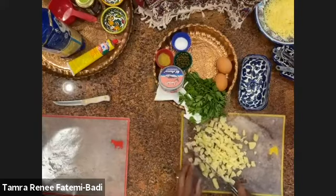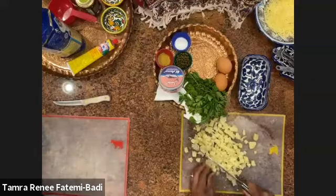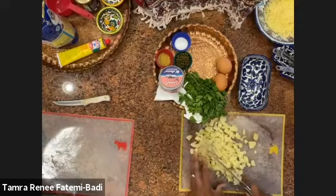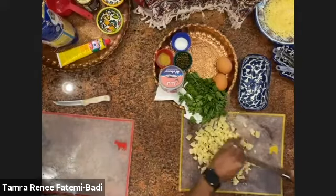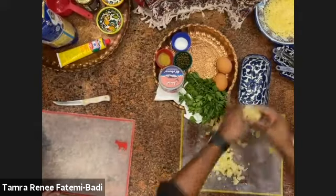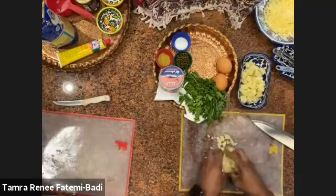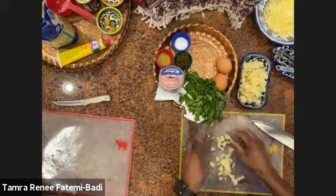And the reason is I just don't like the big chunks of potato, but some people do. And if you do, then keep your chunks of potato a little bit larger. I'm going to put these back in here. I'll also move to the parsley. In our house, I am the parsley chopper.